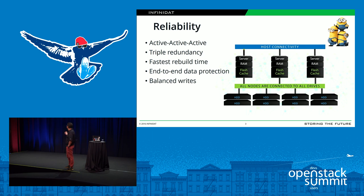However, we also offer a large scale RAM within these controller nodes that provide write cache. So when the data is written into InfiniBox, it actually is written into RAM. It is copied through internal InfiniBand connection to a peer server, and then the acknowledge comes back to the client. So the write latency here is about RAM latency, basically. So it's very, very fast.